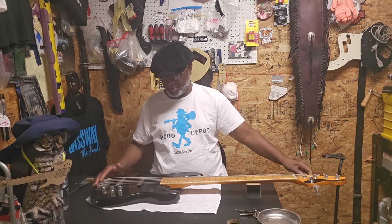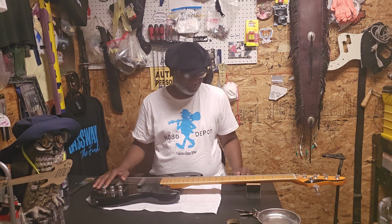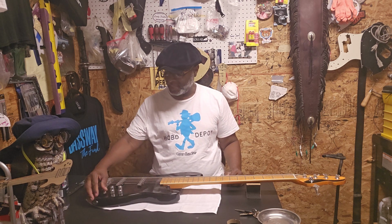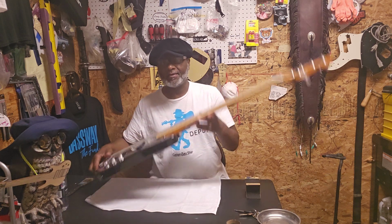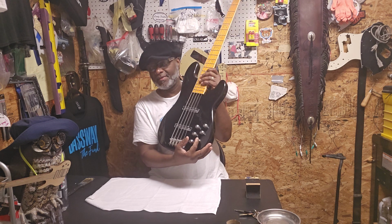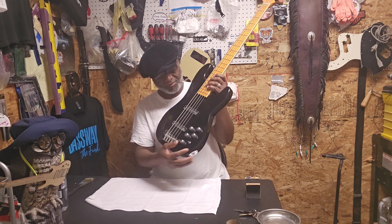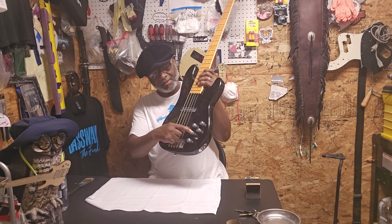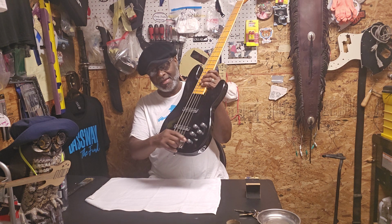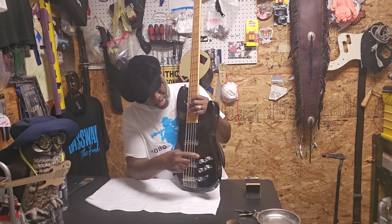the bridge, this is a simple bridge. The pickups are active pickups, but they're encased. I'm pretty sure they're encased. I didn't take the bass apart. So let me show you what it has in it. It has an active passive switch. When I say active passive, it doesn't mean it goes into passive mode. It means it cuts the bass off completely. No noise, no nothing. You got volume, blend, treble, mid, and bass, if I'm right. I'll find out once I start demoing it.